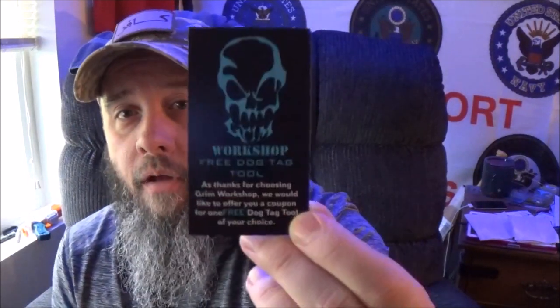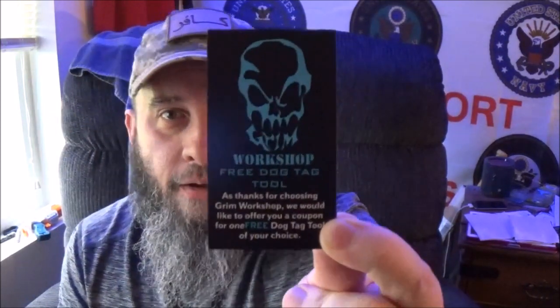And Jason, I guess, was able to work out a deal with them. So inside of your box, you're going to get a little code on the back of a card just like this that's going to get you a free dog tag. I think it's friggin' awesome. A bigger name company, Grimm Workshop, is working with the guy and giving away free product in his year-long box. Well, it's going to be his year anniversary box. So I think that is friggin' awesome. I know. Lots of you out there going, what, just 2 items in a box?